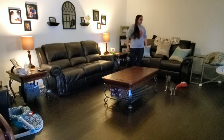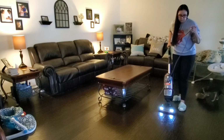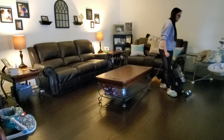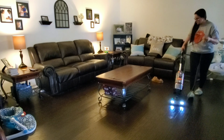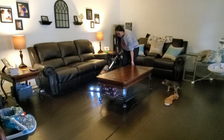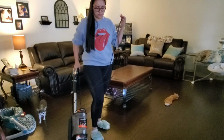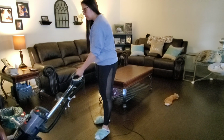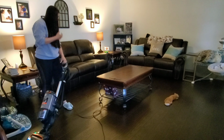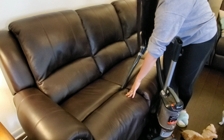So the final room, as usual, is the living room. I'm going to go ahead and tidy up in here and do a little vacuuming. I also decided to vacuum the couch. I haven't done this in a couple of weeks, so there definitely were some crumbs that were hiding in the creases of the couch.